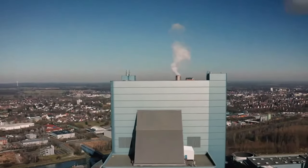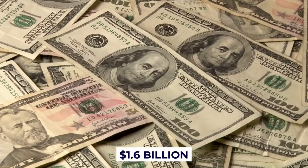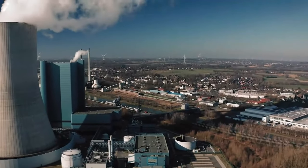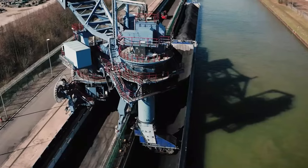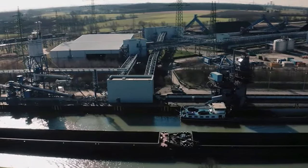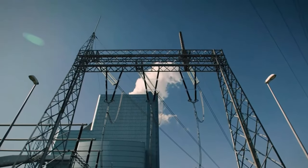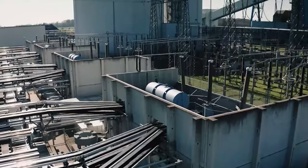At number 9, we have the Datteln 4 power plant, a $1.6 billion behemoth that was once dubbed the largest illegal construction site in Germany. This massive coal-based power plant, designed to power a significant portion of German railways and households, faced a legal battle that seemed never-ending. With permits being withdrawn and reinstated multiple times, the project endured countless delays.